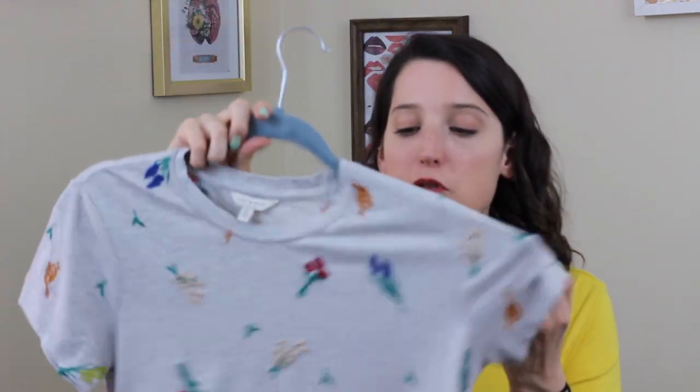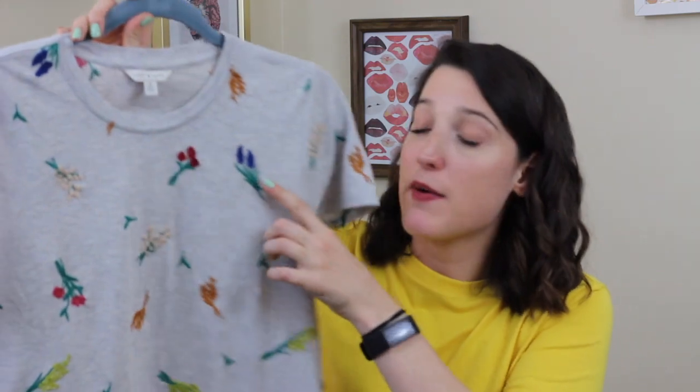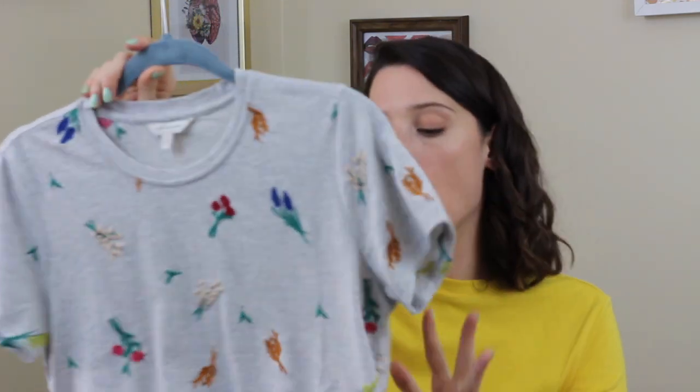Next, I have a t-shirt. This is from Lucky Brand. I got it at Macy's and it's size medium. And we all know why I bought this t-shirt. It has these beautiful embroidered flowers all over it. This flower specifically is what caught my eye. This blue green on the gray is so freaking pretty. And it's on the front and the back. And it was only $20.